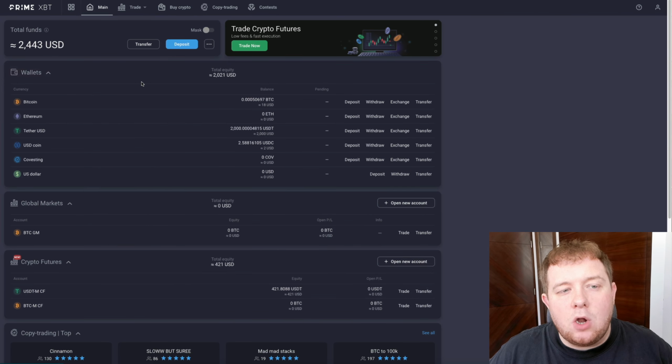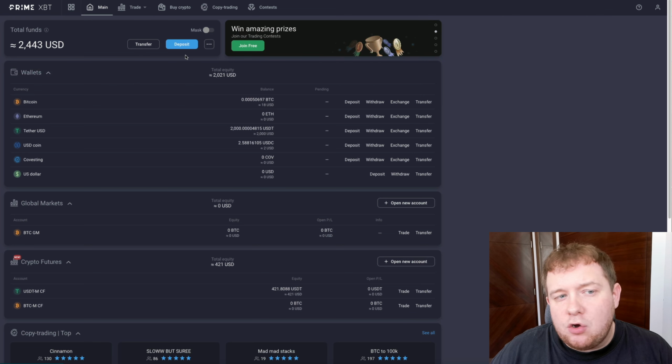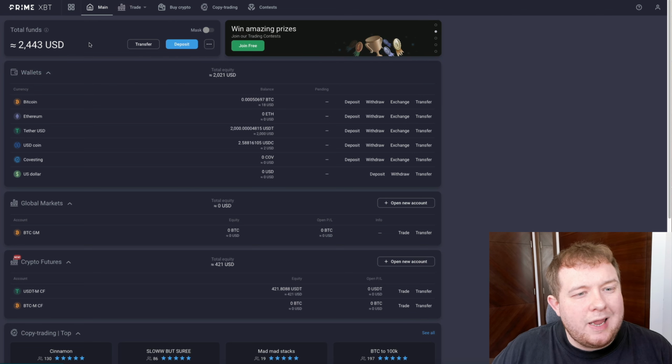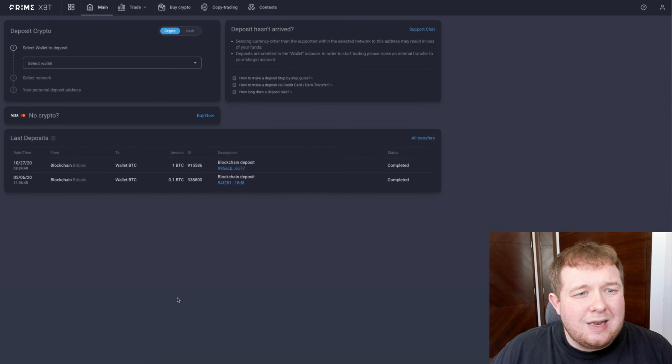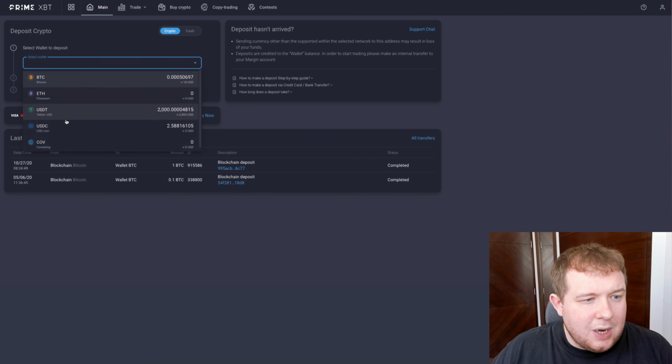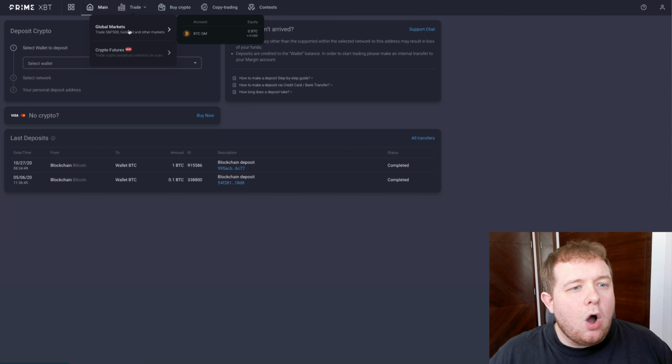So first of all, to get started on PrimeXBT, once you've made your account, you just have to make a deposit, and it literally couldn't be easier. On the main page right here, just go ahead and click deposit right there, and then all you have to do is click deposit once again. We can see previously back in 2020 I deposited 1 Bitcoin onto the exchange. We just go ahead and click deposit right there, crypto or cash, select what you want to deposit, and it's literally as simple as that. Then you are ready to trade.